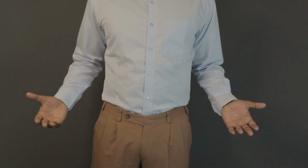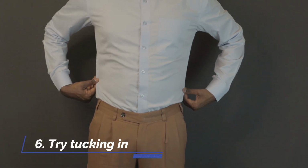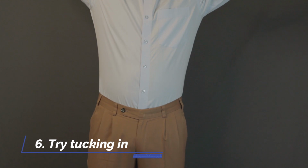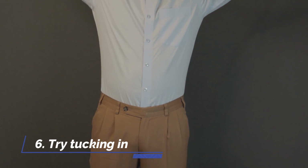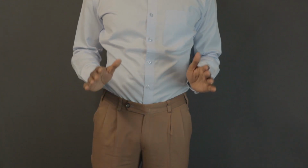So this is how it looks when I tuck it in. There is no excess fabric around the sides, and if I raise my arms, it doesn't come out as well. So these are the 6 signs that you must look for in a shirt that fits you well. I hope you enjoyed this little tutorial and learned how a formal shirt should fit. If you have any comments, do leave them in the comment section.